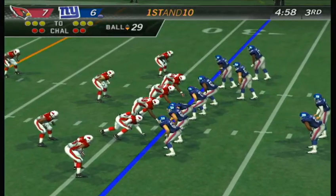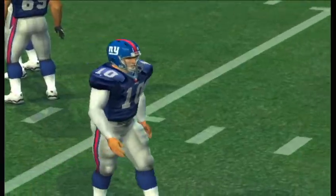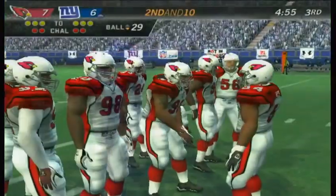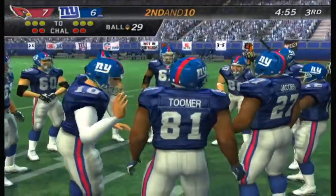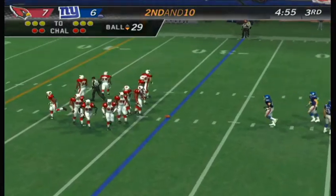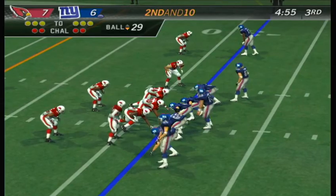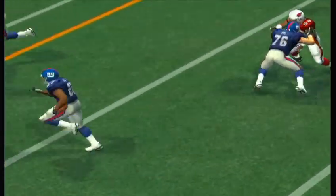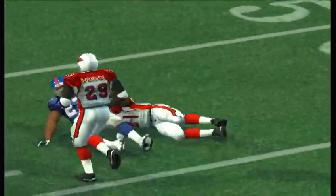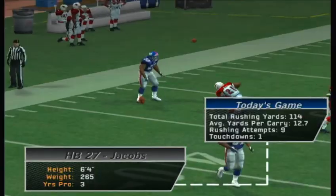The Giants line up in trips bunch. Gets rid of it. This pass is incomplete. Laid it up a little too softly that time. Second and 10. Ball on the 29-yard line. Arizona using 3 linebackers. Hand off to the tailback. The 40. Sharp stiff arm. Jacobs is having an outstanding day with over 100 yards rushing.